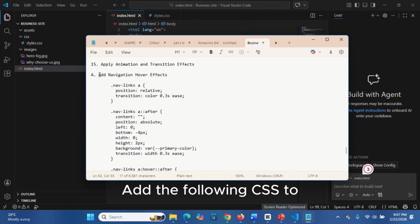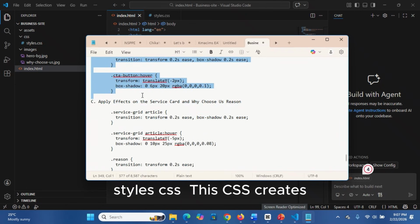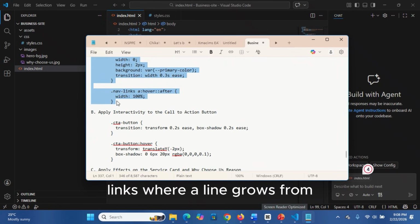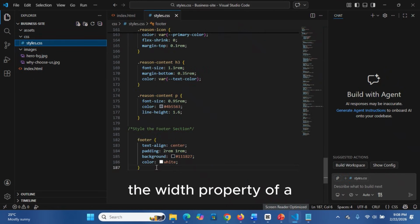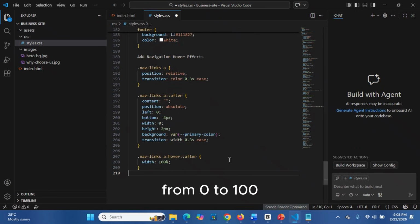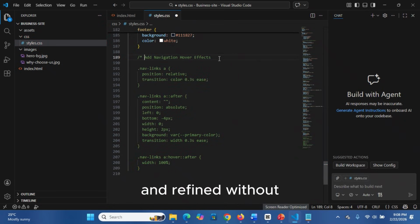Add the following CSS to styles.css. This CSS creates a smooth underline animation on navigation links where a line grows from left to right on hover. This is purely achieved through transitioning the width property of the a::after pseudo-element from 0 to 100%. The result is a polished, professional effect that feels intentional and refined without a single line of JavaScript.